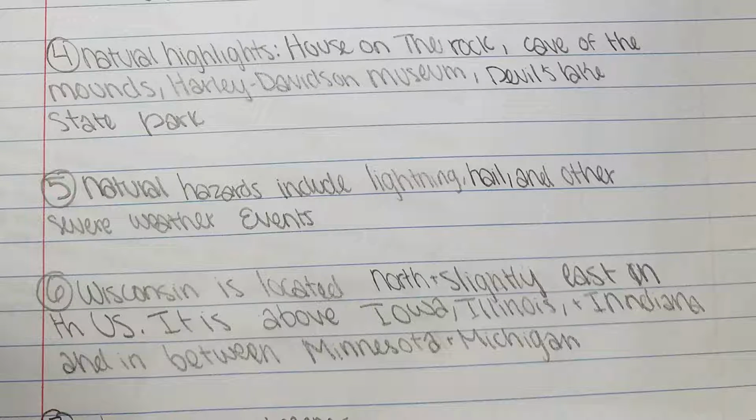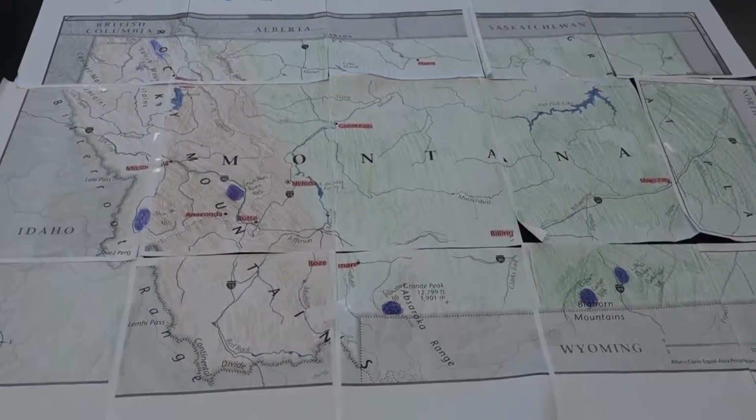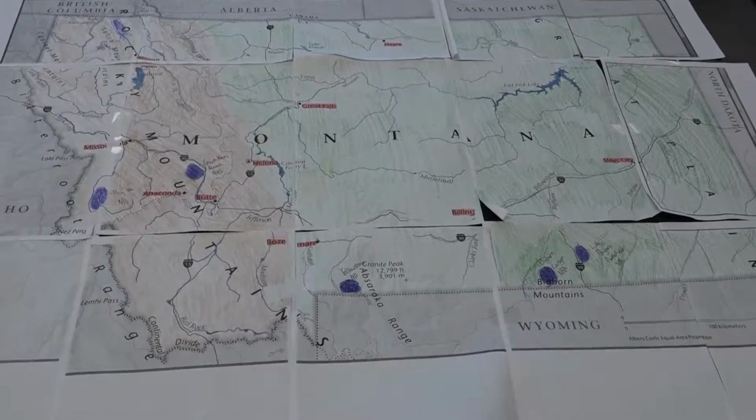Students presented their work at the end and completed a 3-2-1 formative assessment on Google Classroom. The lesson addressed many of the learning framework areas: problem solving, observation, our living planet, and new frontiers.